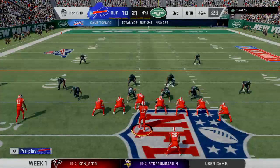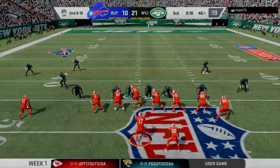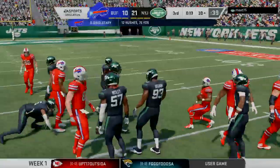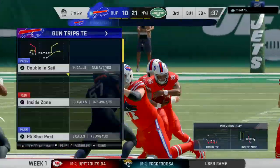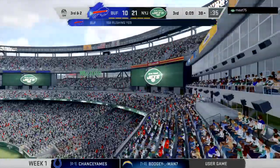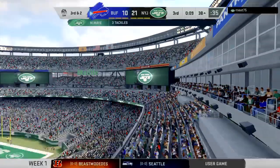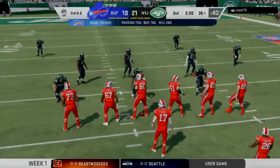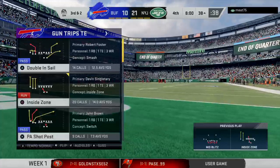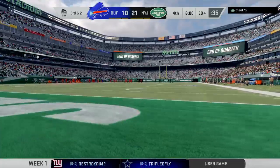So after the incompletion on first, now second and 10. Singletary here running out of the gun. And he's going to get this down close to a first at about the Jets' 38. This will probably be the last play of the quarter. We are through three quarters here on NFL Kickoff Weekend. You're watching the NFL on EA Sports.